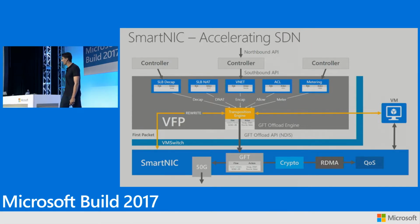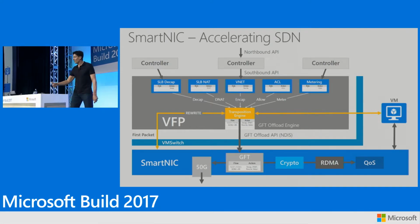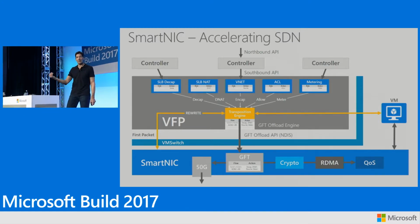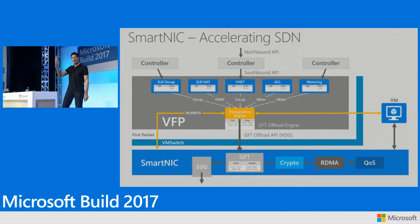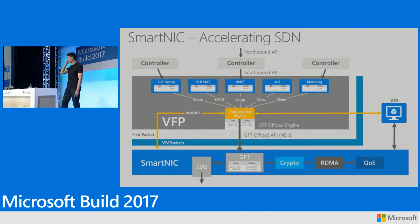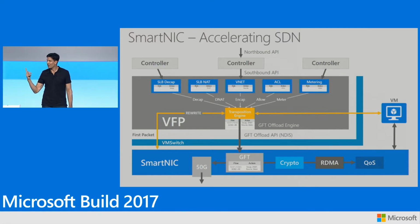You can see here some of the other things that we're looking at: quality of service, crypto operations, and even RDMA, implementing those also inside of this SmartNIC, where you see a 50 gigabit network, which is the next thing that's coming in our data centers, wire coming in, flow tables processed there in the FPGAs, these other services as well, and then the traffic flowing up into the virtual machines. They flow up directly into the virtual machines using SR-IOV. So these FPGA devices project virtual network adapters into the virtual machines themselves, so the traffic bypasses the host altogether.